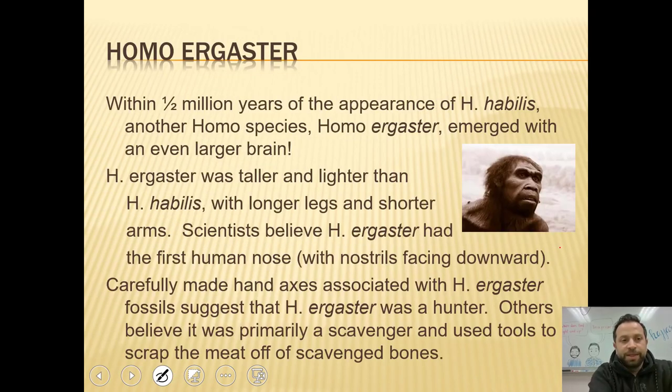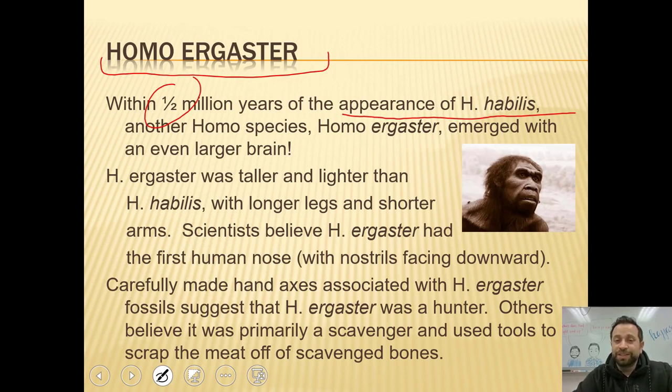Okay, the next one we're talking about is Homo ergaster. So within 500,000 years of the appearance of Homo habilis, another Homo species called Homo ergaster emerged with an even larger brain. So we look at their brain size, and it's actually pretty big. They were taller, they were lighter, and they had longer legs and arms. And scientists believe that Homo ergaster actually had the first human nose, with their nostrils pointing downwards like ours.